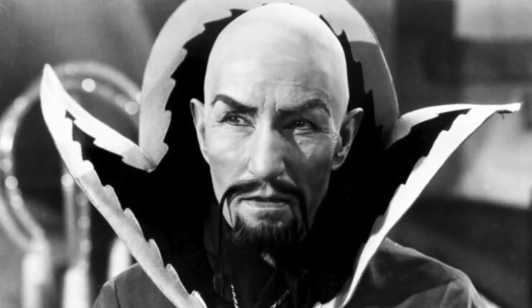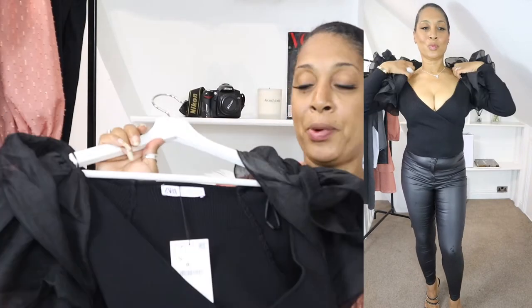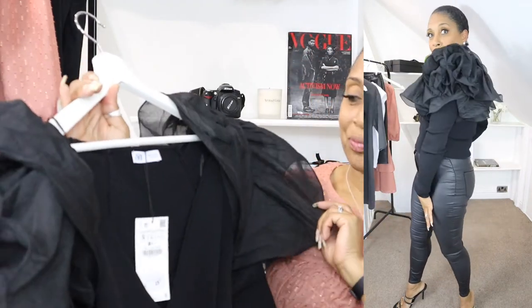I absolutely love it. So what you have here is a ribbed crossover top, and it does allow you to show some boobage. And then you've got these exaggerated sleeves. And I absolutely loved it. I paired it up with the leather look trousers. And they were just amazing.